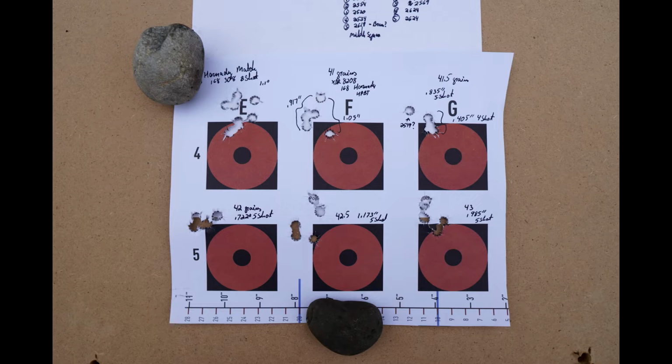The 42 grain group also shot fairly well with a .722-inch 5-shot group. The 42.5 grain group started opening up. The 43 grain group also opened up, but this was after the point where I discovered that the scope base was becoming loose and wobbling.